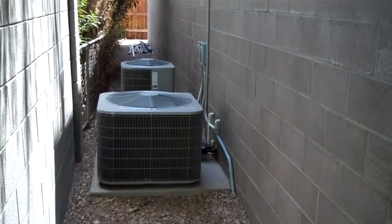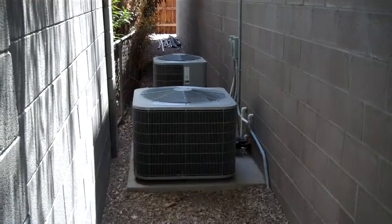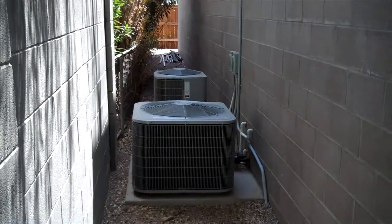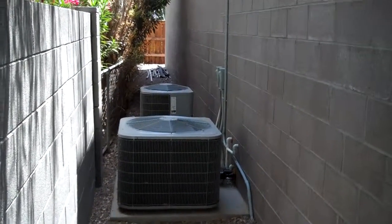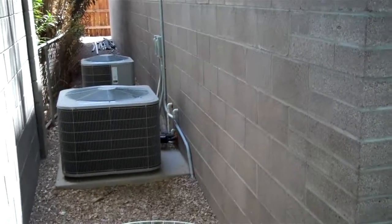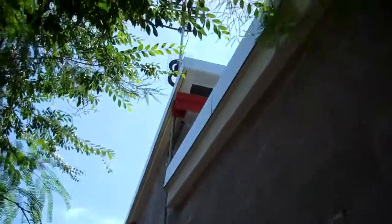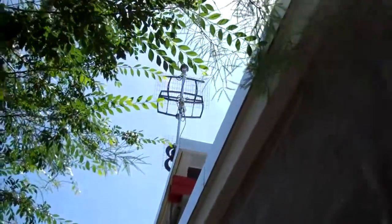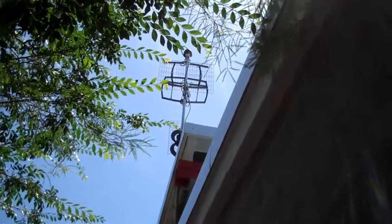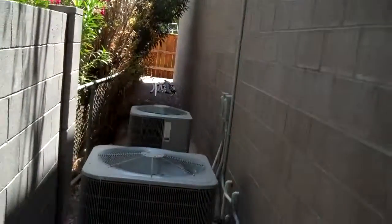It's all new air conditioners. Everything's new at the house, but these 2 air conditioners, it's a 5-ton and a 1.5 ton. The 1.5 does the casita, and then the 5 ton is for the garage. And then another cool thing that you can see is that antenna up there gets 50 channels of HD TV, all the on-air channels, and it's all free.